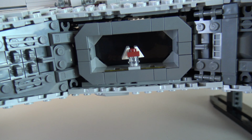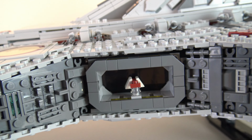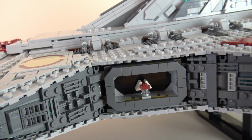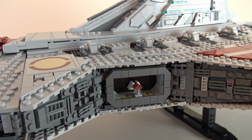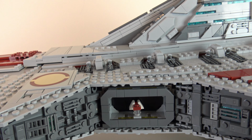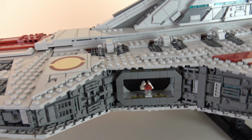As for the side entrance here, you can see there is a very micro model of a Republic gunship, just to give you a sense of the scale of how big these Star Destroyers actually are. And you know the UCS gunship is absolutely massive, so now if you take this up to scale, imagine this little micro build as the UCS gunship.